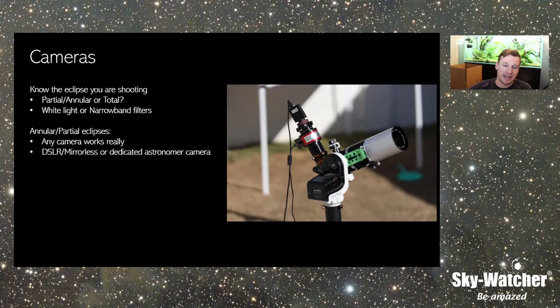And if you're going to be doing annular or partial eclipses, you can use the narrowband filters. I would recommend using a monochrome camera if you're going to be doing that. If you're doing white light, you can use a color camera. You can use whatever you want. It just depends on what you've got going on.